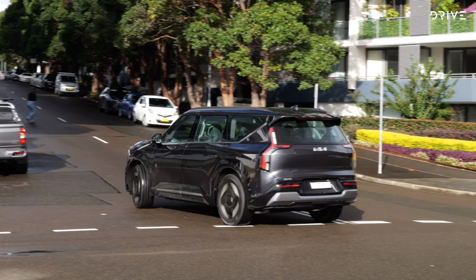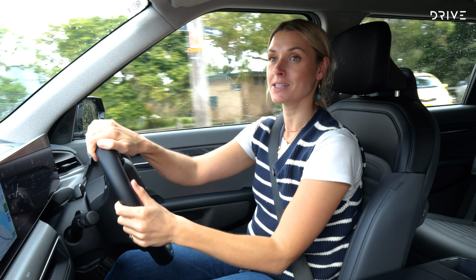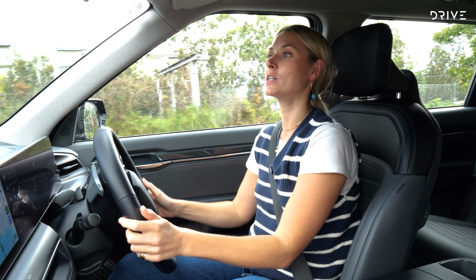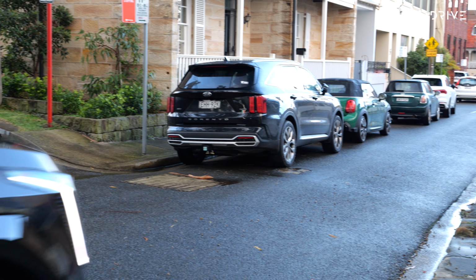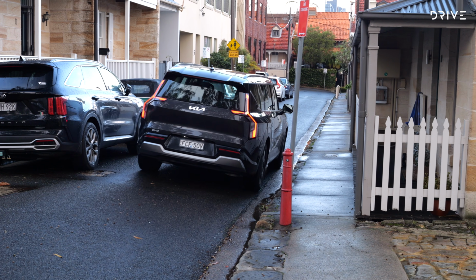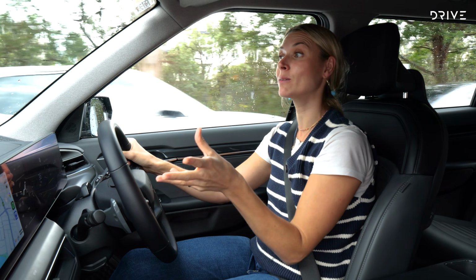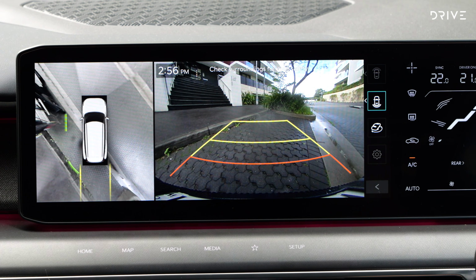However, where I am aware of the car's size, particularly its height and its length, is when I'm just trying to potter around the suburbs. It's nearly 5 metres long, 2 metres wide, and that does make it quite clunky when I'm trying to turn around corners or when I'm trying to back into tight parking spots.